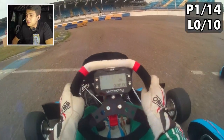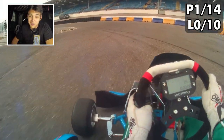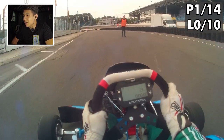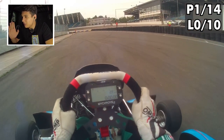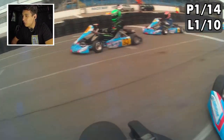Alright guys, welcome to the first heat. We are starting on pole position for the third time this season. Now of course we still have to do it in Rotax, but that's a little bit more difficult. We roll into the tram lines now, going very slowly, and then suddenly we decide to floor it so that we can catch our P2 guy there off guard, which we kind of do.